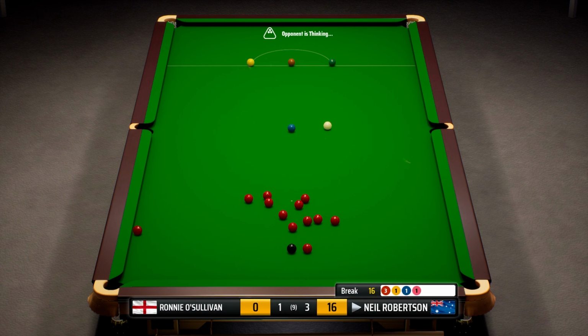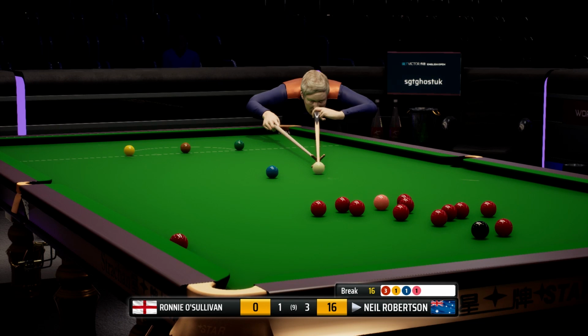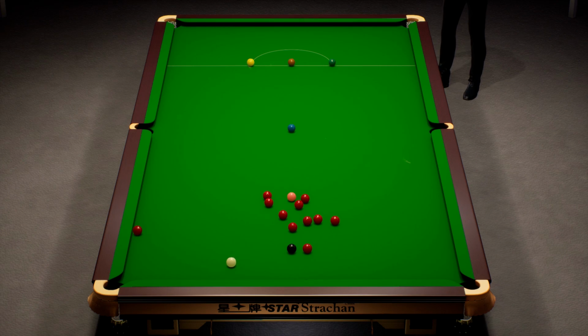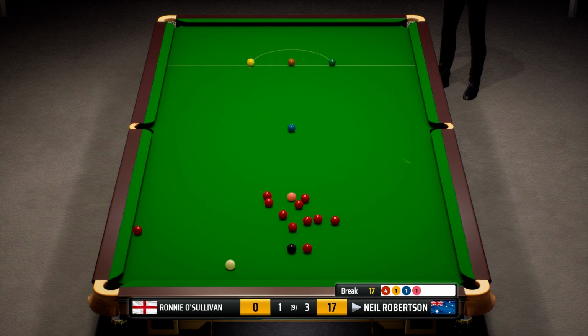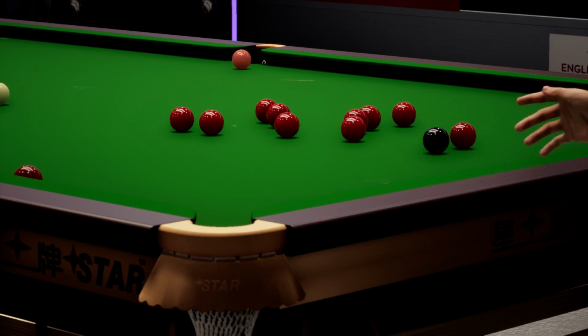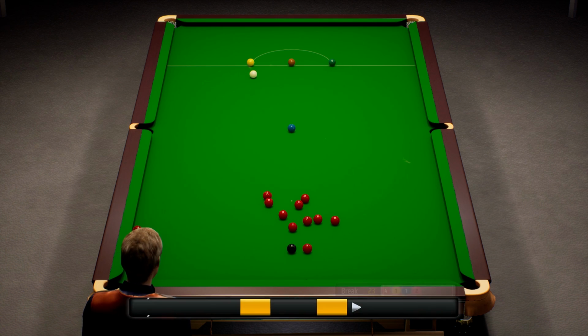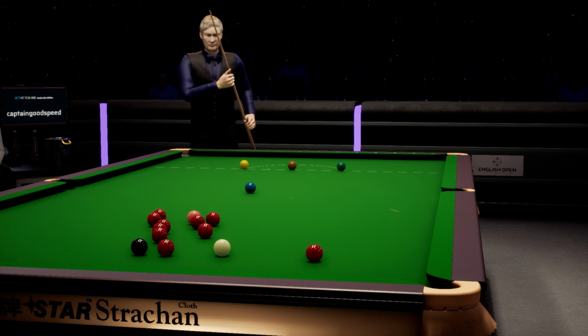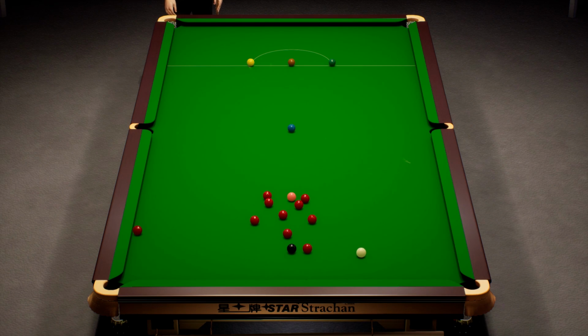Really impressive cueing. I mean, if Neil Robertson goes on and wins this frame, I think we have to possibly give up all hope of getting back into this match. Half a chance here. If he wins this in one visit from the break off, no more than half a chance here. He's just dropping them in. Dead weight. That's another fantastic pot.